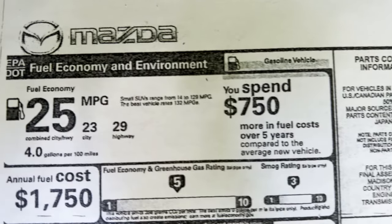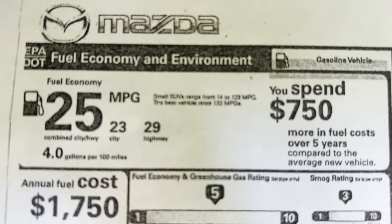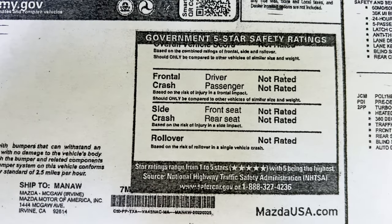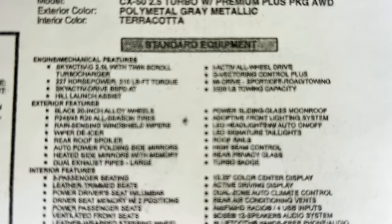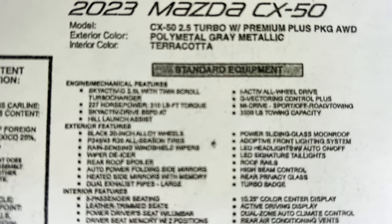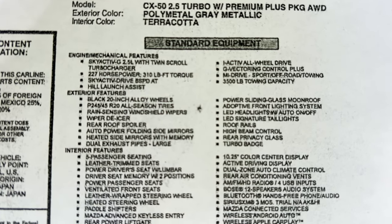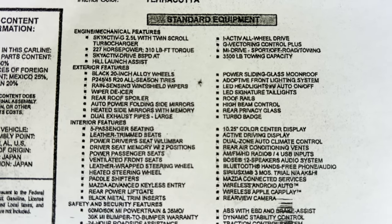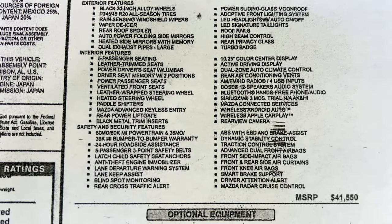So let's look here. We've got 25 combined, 23 in the city, 29 on the highway. Going down here, it's new, so it's not quite rated yet. All right, let's take a look at what's standard on the vehicle. Feel free to stop the video so you can go line by line and see what jumps out at you.